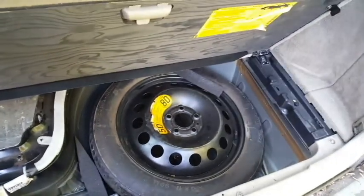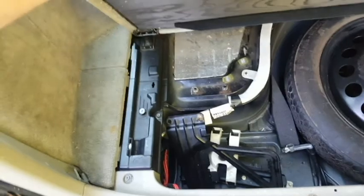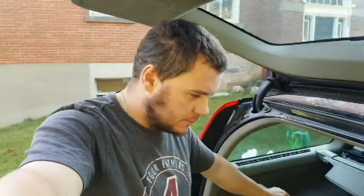Someone took the battery. Wah, wah. That sucks. Someone already gutted this car. Someone had their hands on this or something. I'm not exactly sure how all this stuff happened to this car. I don't know. I just don't know. That's a bummer. Sucks that there's no battery. But we're going to deal with that later.